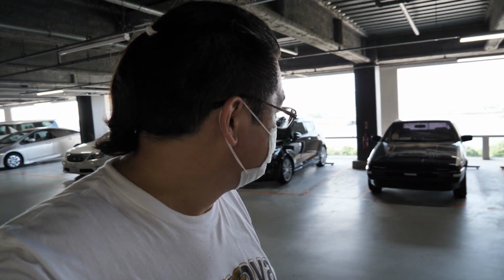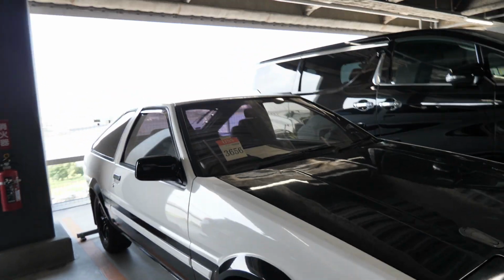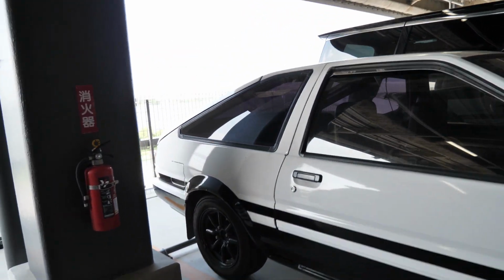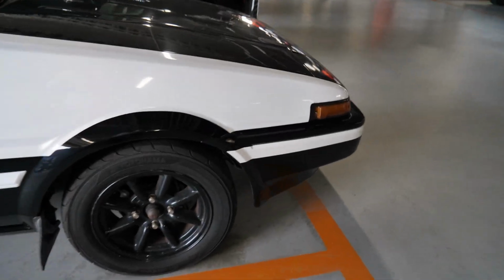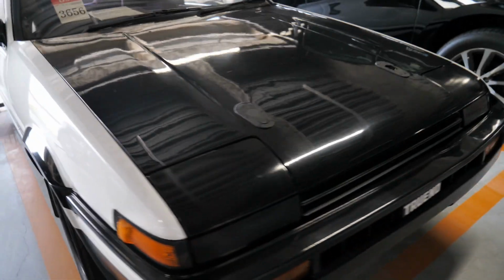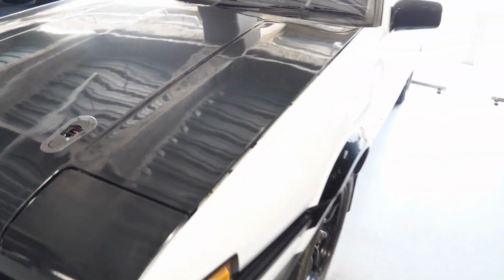That's an actual Treno Hachiroku right there, guys. Like I said, there was nothing on our radar, so this was kind of a bit of a surprise. Hell yeah. Got the full-on Panda. Is this its composite? Okay.